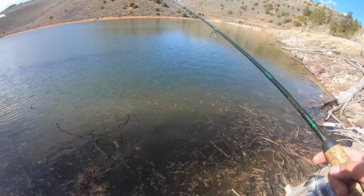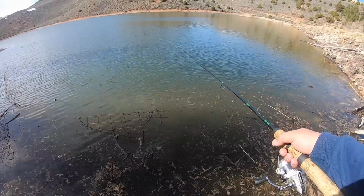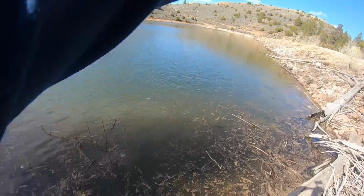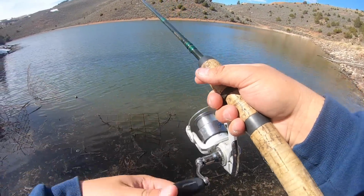So this water is looking a little bit dingy. It's still clear. There's probably at least 1.5 feet of visibility, but because of all the snow melt, it's starting to get a little bit brown. Hopefully that won't mess the fishing up. All right, first cast.